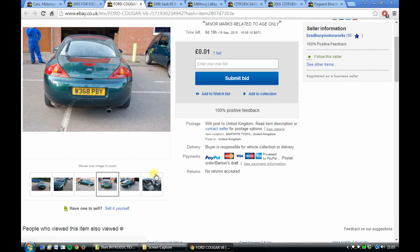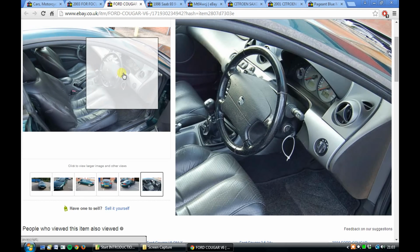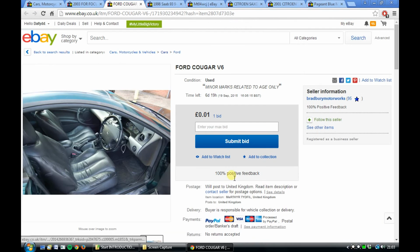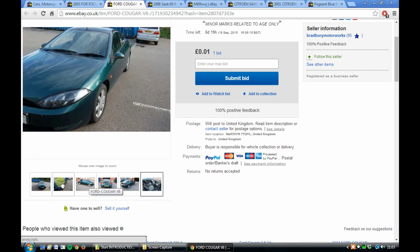It's got a leather interior, which doesn't look too worn. It's quite nice really. It's done 90,000 miles, it's had 2 previous owners, and importantly it's got a long MOT till September next year. We also know by looking at the listing that it's recently been serviced, so yeah, it could be worth a bid this. Realistically, in very good condition, a Kuga like this would only sell for about £400, £450. So unless we get it for around about £200, there's really not much point in buying it.